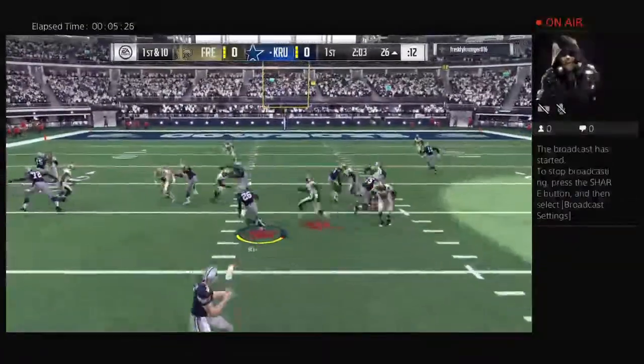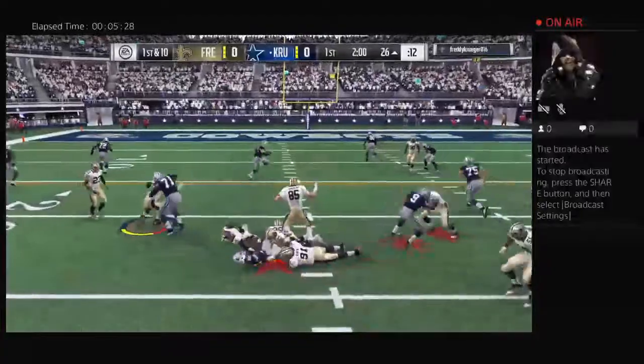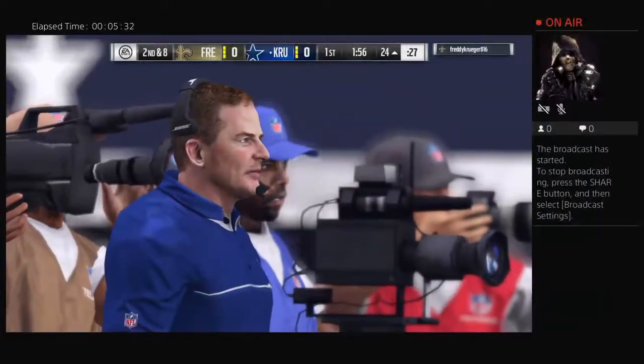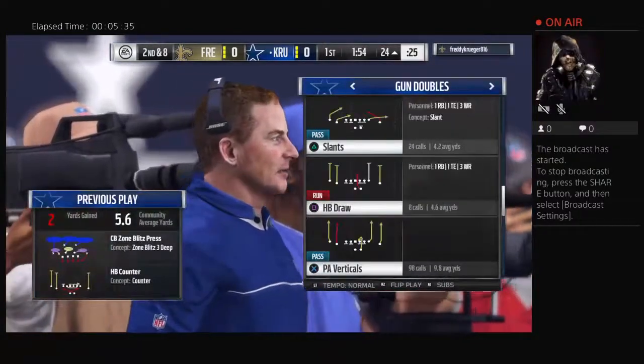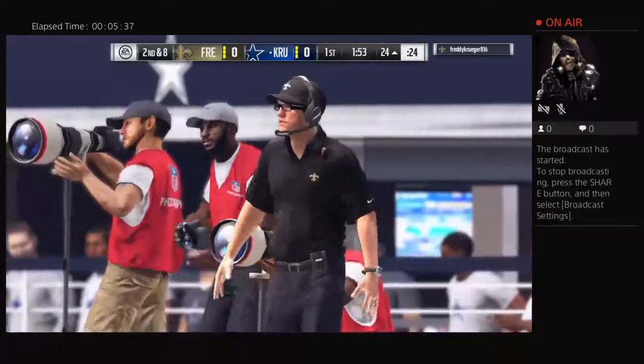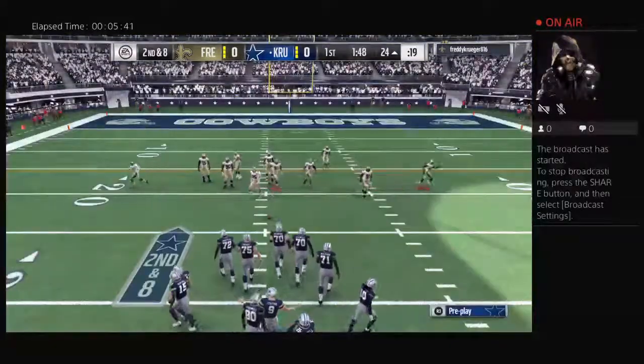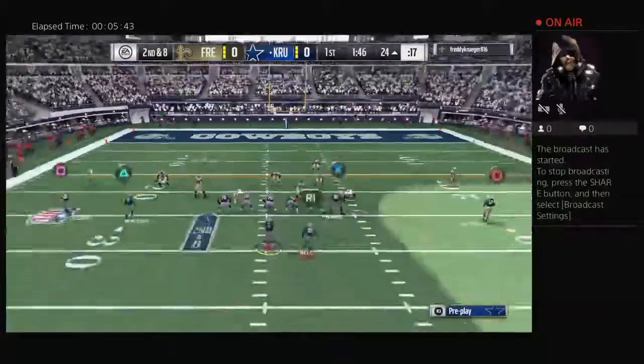Now a first down carry by Bell. And not much of a hole there as he gets it down to about the 24-yard line. 2 yards on the carry there. It'll be second down. That's a good play by the guys on the defensive side of the ball. Held him to a gain of 2. And that changes the playbook a little bit now for the guy calling plays.